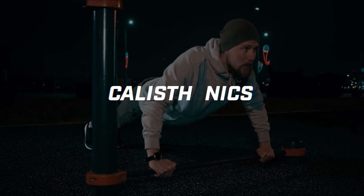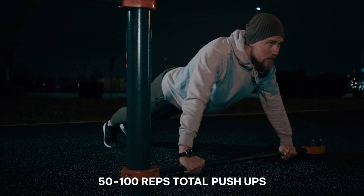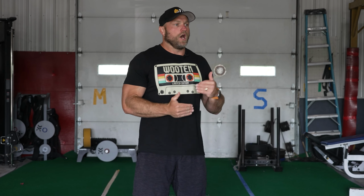Every single night, if you're training for these tests, I believe you should be doing anywhere between 50 and 100 total push-ups, okay? And if you struggle with just executing 5 to 10 push-ups, look at it as, all right, let's do 10 sets of 3.